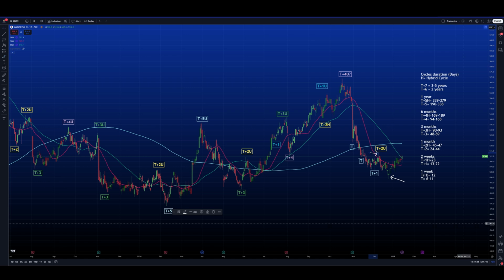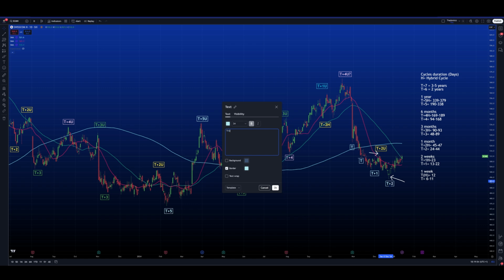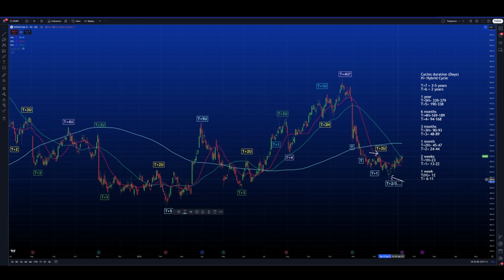At the moment, what I can say here is that from this low here, we have 14 bars. So we have a T plus 2 or even a T plus 3. We are starting a new cycle that is at least a T plus 2, but we have to monitor this top. We are really close to this top, by the way, and we have a total duration of 24 bars.